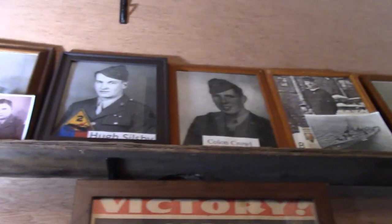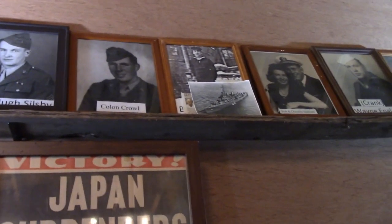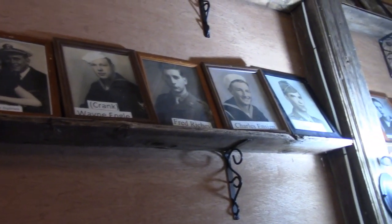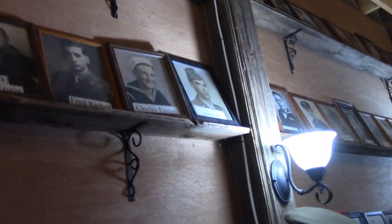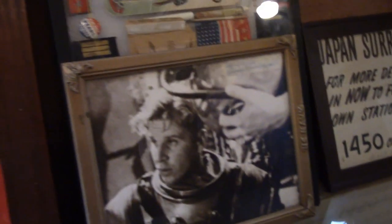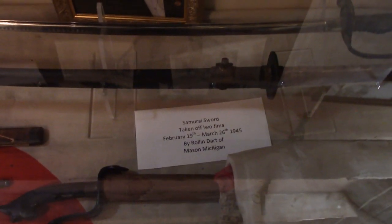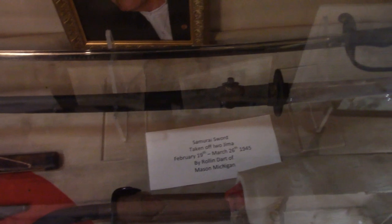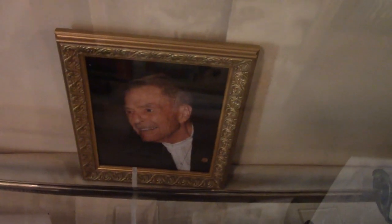Nice. Old pictures of soldiers up here. Bob White. Colin Crowell. Bob and Dorothy Ingram. Wayne Ingram. Look at this scuba diver. He's putting that big giant helmet on him. Bob Ingram up there. Wow. That's the Japanese flag right there. The samurai sword taken off Iwo Jima. February 19th to March 26th, 1945. Samurai sword. That was probably the guy that took it.